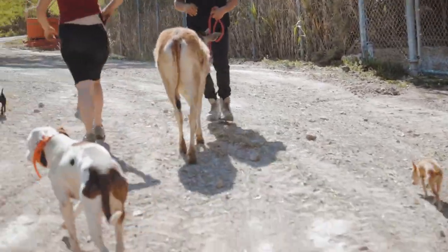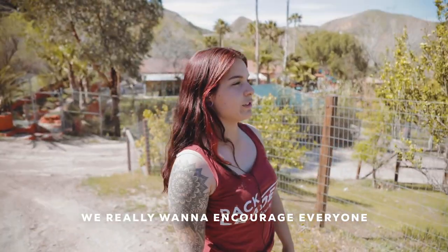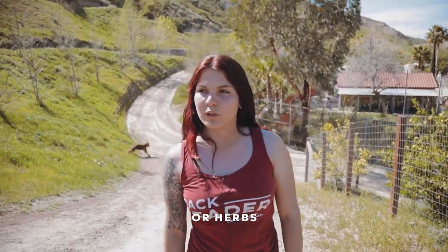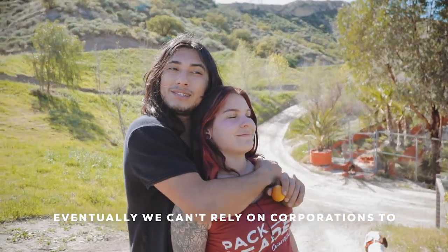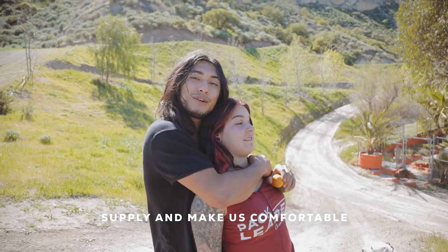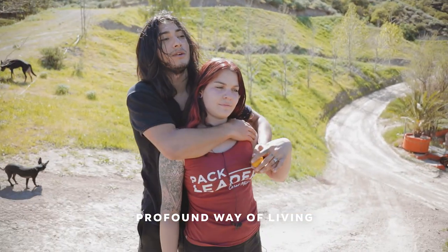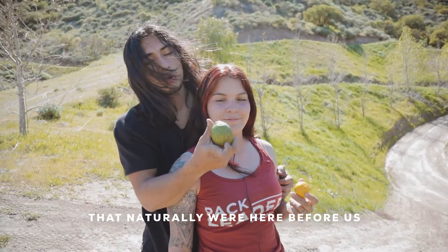Right, you cow? By the way, the reason why we're bringing you guys here is because we really want to encourage everyone to grow their own vegetables or plants or herbs. Eventually, we can't rely on corporations to supply and make us comfortable, our lifestyles. We have to remember the natural, simple, profound way of living, and that's by growing things that naturally were here before us.